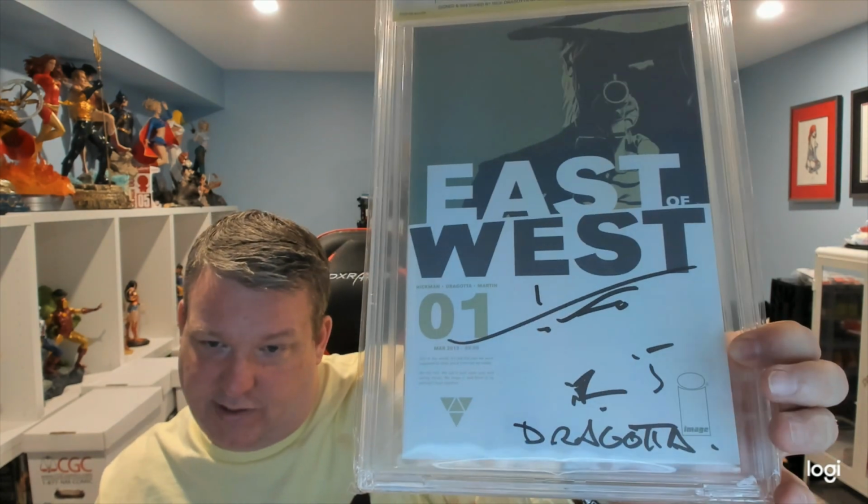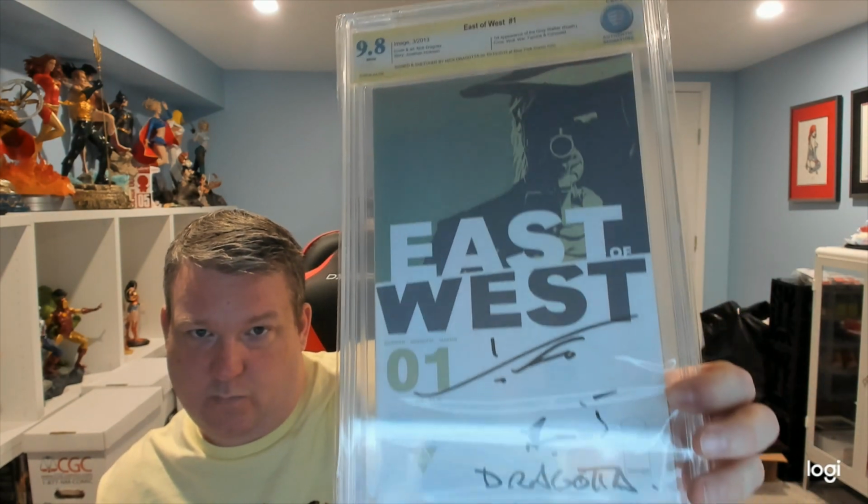East to West number 1, signed by Dragotta. And look, he did a sketch on there. Awesome, 9.8. I do have the Diamond RRP cover, whatever they call that.